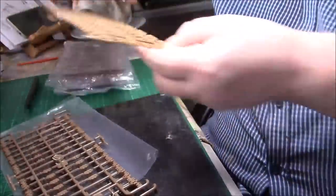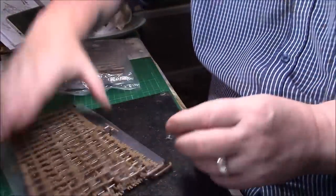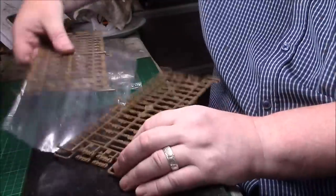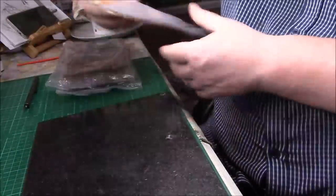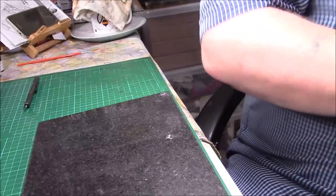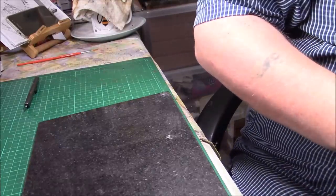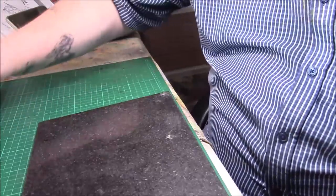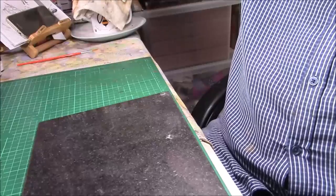So we have 1, 2, 3, 6, 9 sprues of those. So it's quite a bit of work to be done on this kit. I think I won't be doing this one straight away. I think I'll be doing a Sherman. I've never built a Sherman, so I'll probably do a Sherman, which I picked up off eBay for £18. I'll show you that in the next kit review.